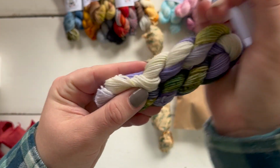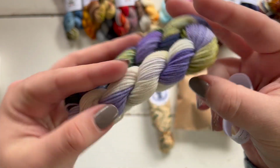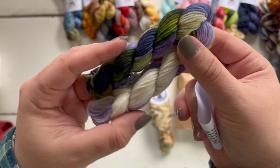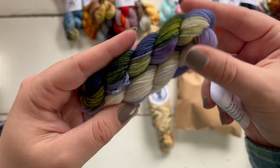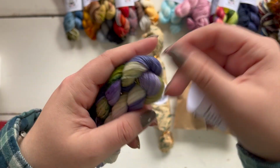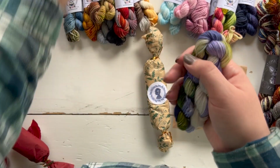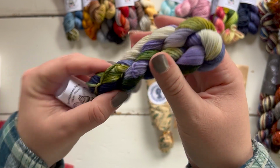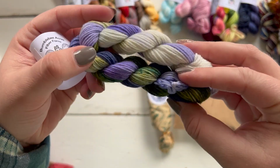So I'm gonna take this off. We can see all of those beautiful speckles. Sort of has like a deep navy blue, some purple, some greens. I love this one. I actually don't think that I got to see this one before it was wrapped. So this one's a complete surprise to me. It's so pretty.